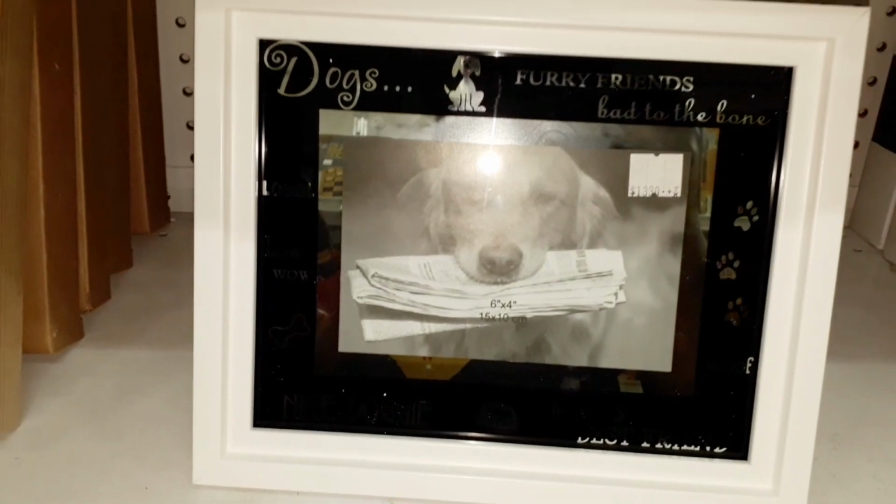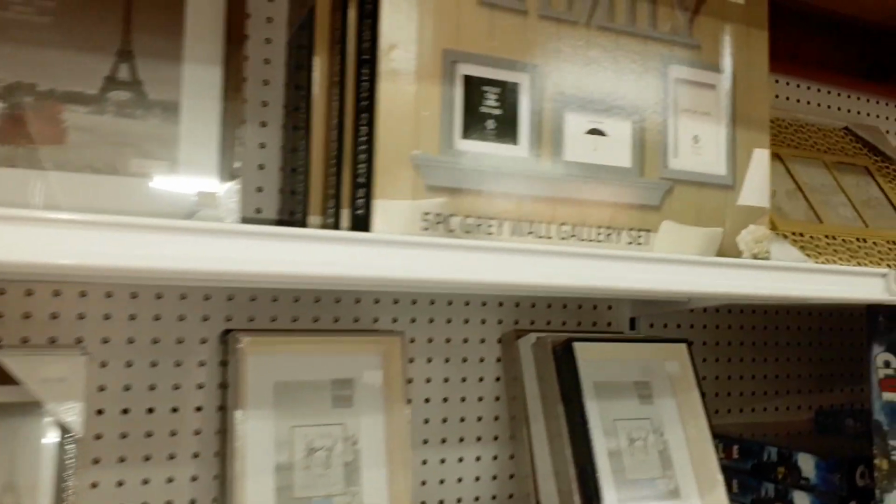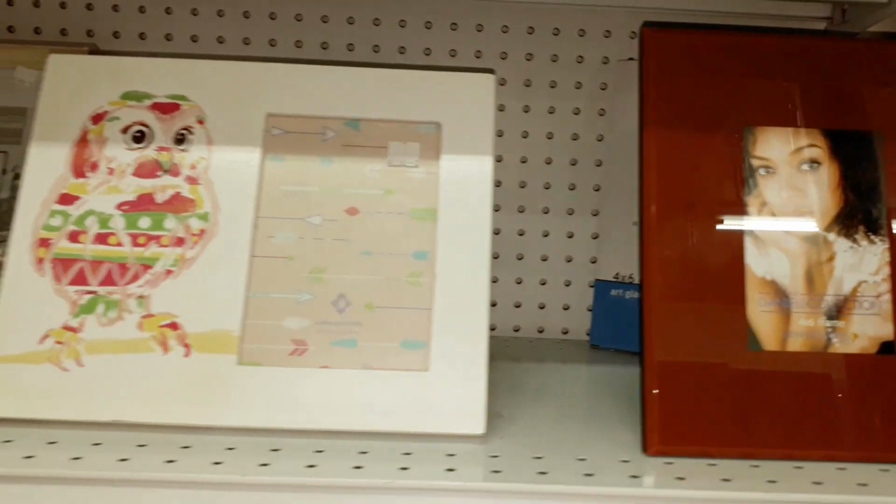If you're looking for picture frames to put a new picture in, or just to decorate your space, to purchase as a gift for someone, they have picture frames here. They have picture frames here as well. And I'll be heading upstairs now where they have the bedding and the curtain section. So let's head on upstairs.